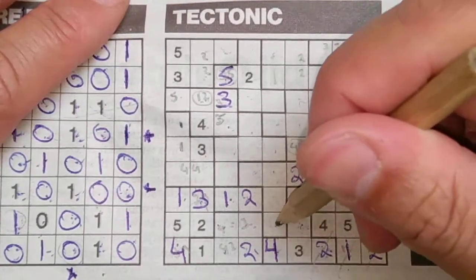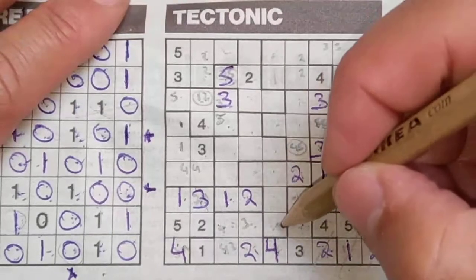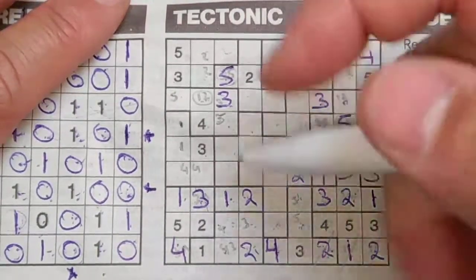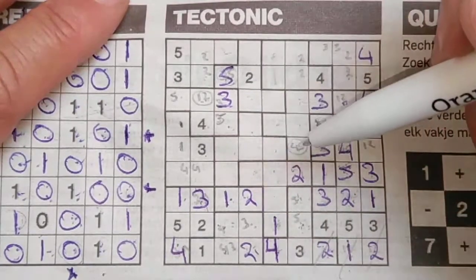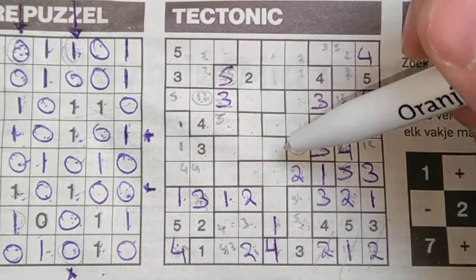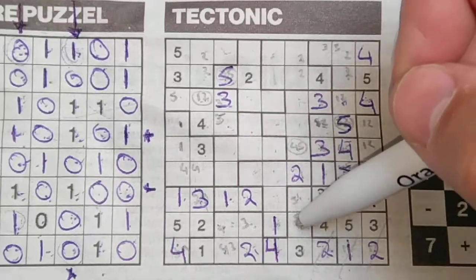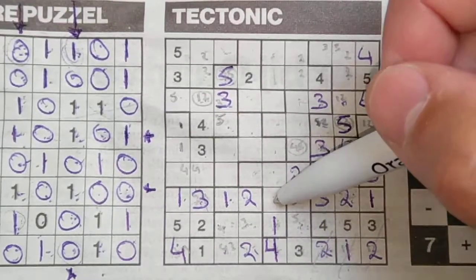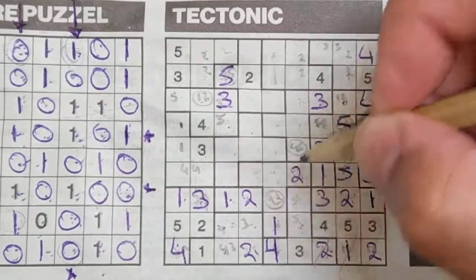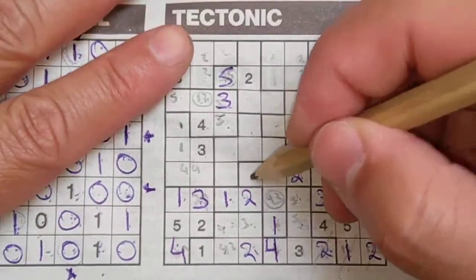So we have a 5 here, so this box cannot be a 5, cannot be a 4, cannot be a 3, cannot be a 2. This is supposed to be a 1. 1, 2, 3, 4, and 5 in one of those two boxes. So this definitely a 1. That means this box cannot be a 5, otherwise I cannot fill a 5 in one of those two boxes. So it cannot be a 5, could be a 4, could be a 3, cannot be a 2, cannot be a 1. Alright. So the 5 could be here or could be there.